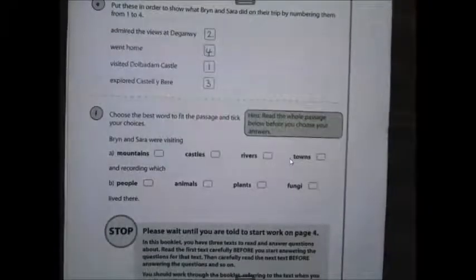Now then, next. From our understanding of our reading, we should be able to do the next bit fairly easily. So, choose the best word to fit the passage and tick your choices. Now, before I'm going to even attempt to do any such thing, I'm going to read it, because I have to sort of contextualize it and get my bearings, get an understanding of it.